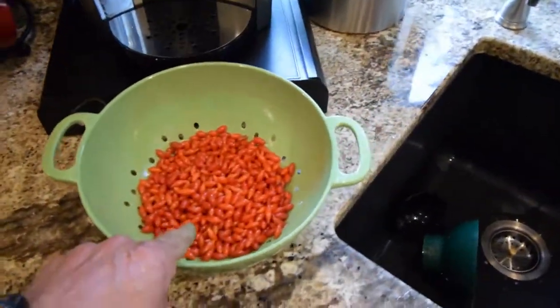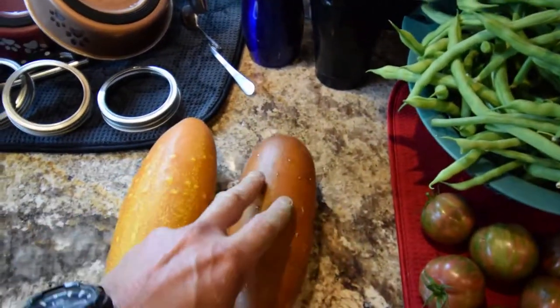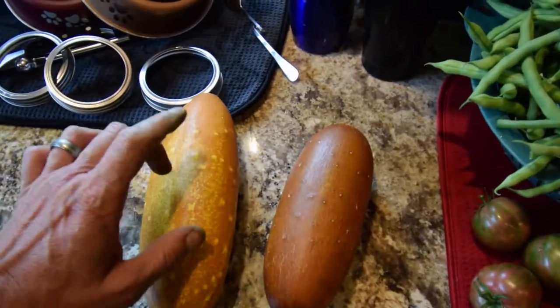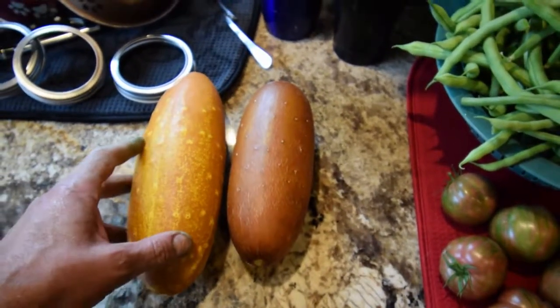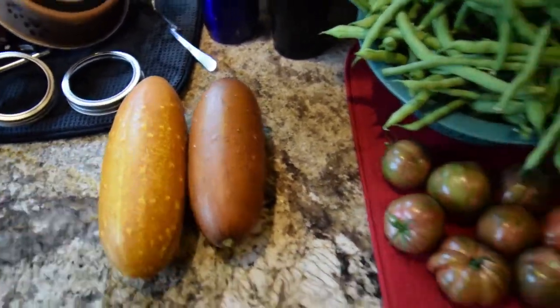Here are our goji berries that I just went and harvested outside before the rain. Here are the pepinos. We're going to try these for a snack this afternoon. This is what they look like when they have their golden color. They've got a kind of a hard shell on them, so we're probably going to have to peel these. And then we're going to try testing and see if the stories are correct, that these have more flavor once they get this brown color.